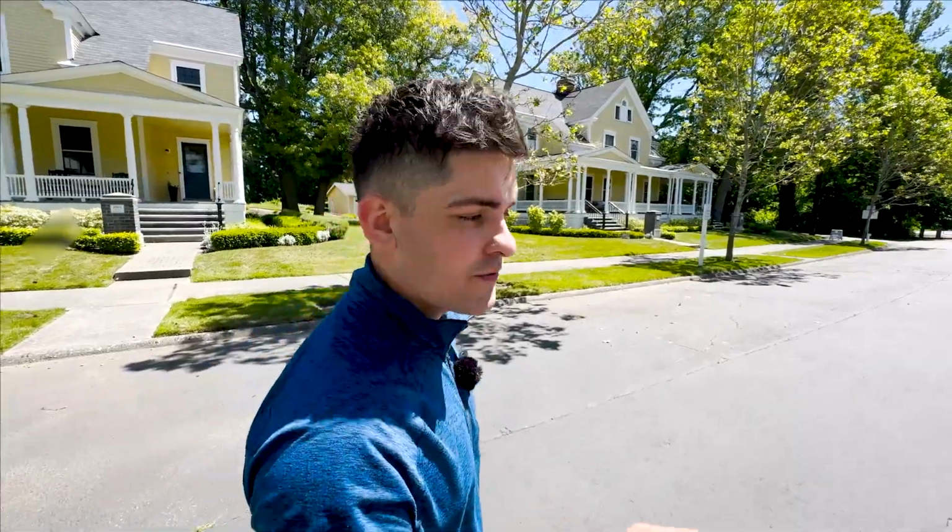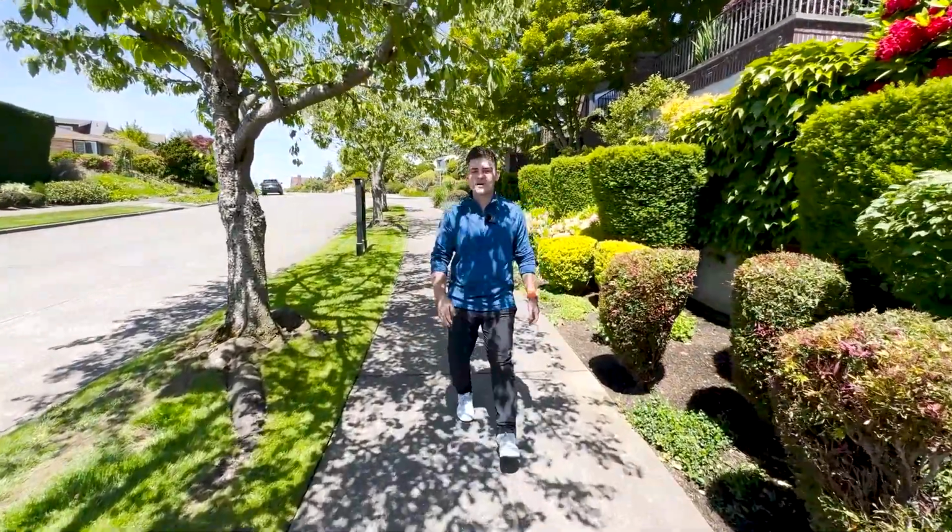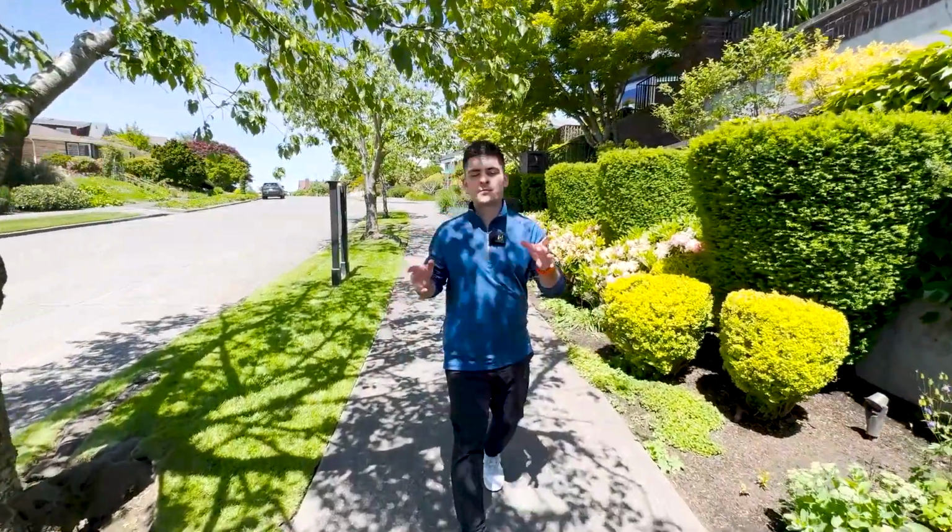On to home number three, which we're going to show you is just a behemoth of a house. So I'm very excited to show you price point. I'm not gonna tell you. You guys can guess in the comments what this house is going for. House number three. As I said, we're not going to be sharing with you the price. I want you guys to guess what this home is going for.